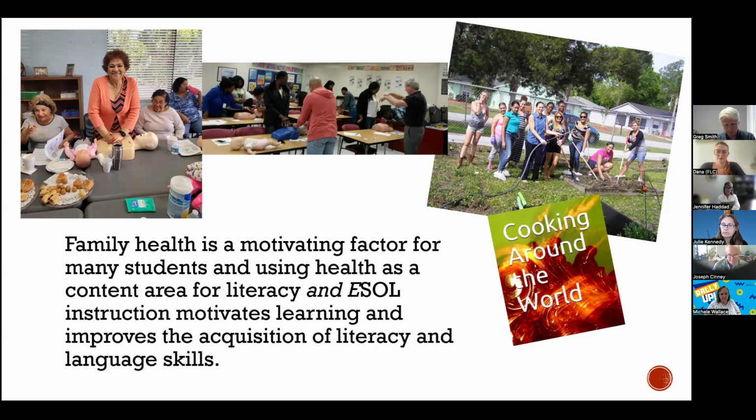And there's some good resources out there. We have some materials, and there's other materials too, so you don't have to start from square one on this. There's a lot of good stuff that's already in place. And here's a few photos of some of the projects and activities that some of the programs have engaged in.